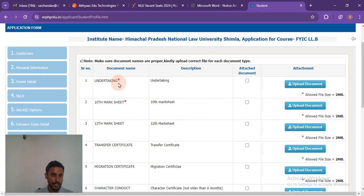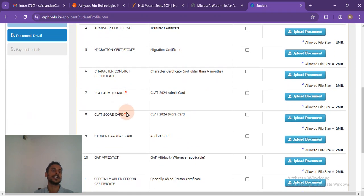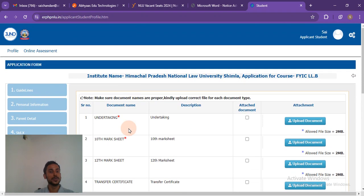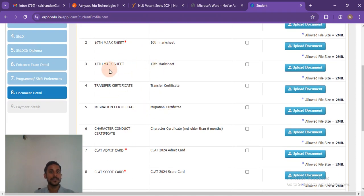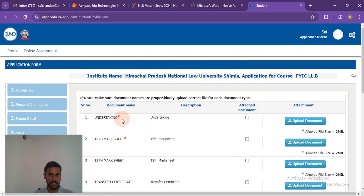If you look here, four sets of documents are mandatory to be uploaded. The scorecard, the admit card, obviously it's there with you. Then your class 10th mark sheet is also available. Apart from that, an undertaking for any other document that you're not uploading. Suppose in class 12 mark sheet I'm not uploading anything. In that case, in this undertaking, right?